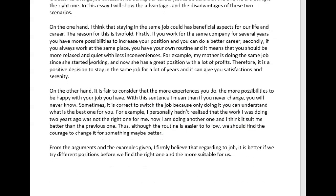Let's keep going. The example with your mother was very good. So, on the other hand, it is fair to consider that the more experiences you have, you don't do an experience, you have an experience, the more possibilities to be happy with your job you have. With this sentence, no, don't say with this sentence, just say with this. I mean, you don't need to say with this sentence. You mean with this idea. So just say with this. With this I mean that if you never change, you will never know.